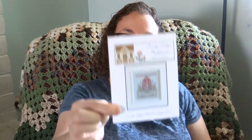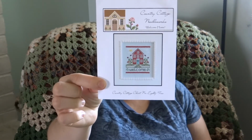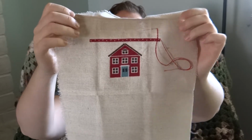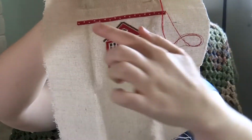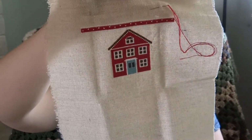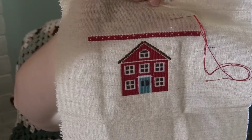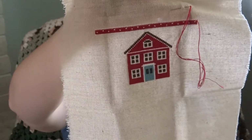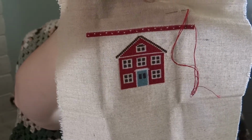Another one that I worked on while I was there at the reunion was Welcome Home by Country Cottage Needleworks. And this is the one that I'm doing on my uneven linen. I have finished the house and started work on the upper border. I'm almost done with this. I went across the first leg of crosses on the top line of red, and I just need to take it back for the second leg, finish the crosses, and then I will be done with the top border.